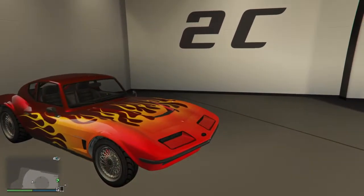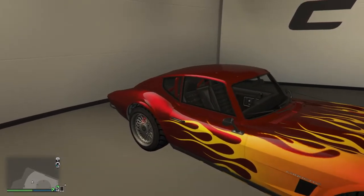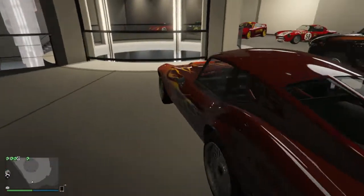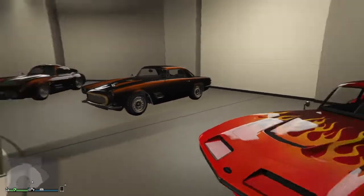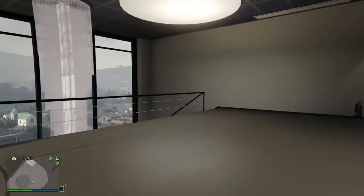And then the Antique Coquette, which also received new liveries not long ago. So yeah, there we go. Horrible handling, but fun to drive. Let's go to the first garage.